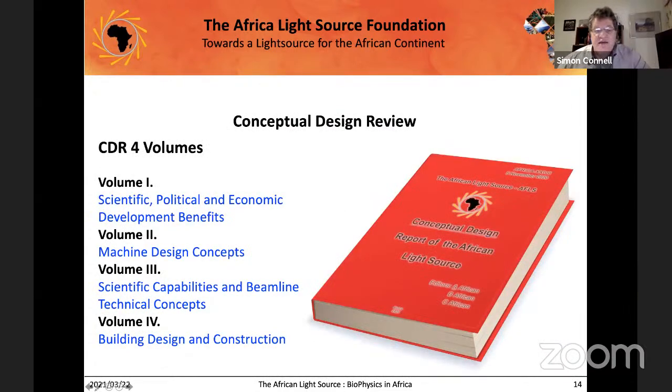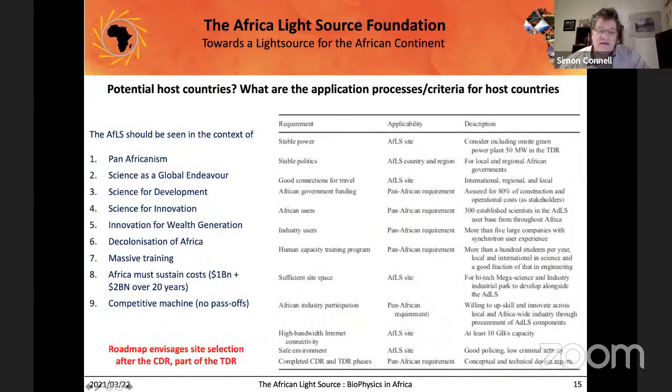It's very exciting because the conceptual design review writing has begun. We've got a whole new section now on our webpage, which is chronicling the development of the conceptual design review, which is an intrinsically Ubuntu process reaching out to every single African scientist, individuals and organizations to participate. And we are seeing an excellent participation.